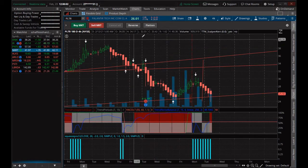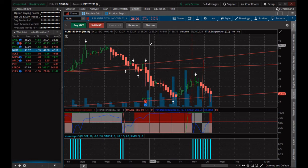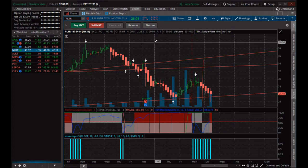And then, of course, we have a support up here around the $38 to $40 level. So it looks like it's being shorted from at least $39.56. It'll have to get through that.